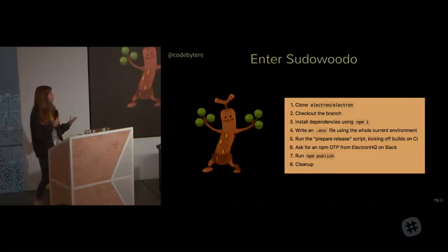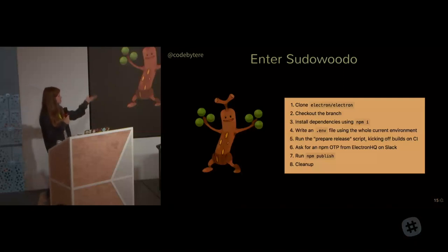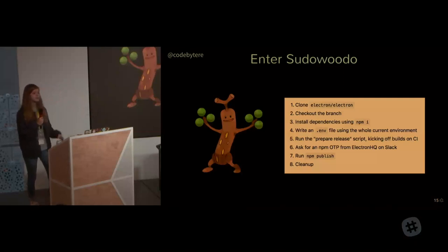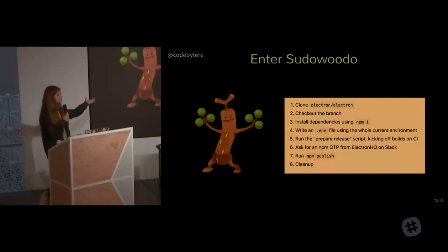We built it such that within Slack, which is where we do all of our primary communication, you run a specified command, Suruwuru boots up, asks you what version and what branch you'd like to release from, you tag it with your desired results, and then it performs these steps: it clones the repository, checks it out, installs, builds all the necessary dependencies and boots up Electron, and then makes sure you have all of your release tokens, just as you would as a human, and then runs the prepare release script.